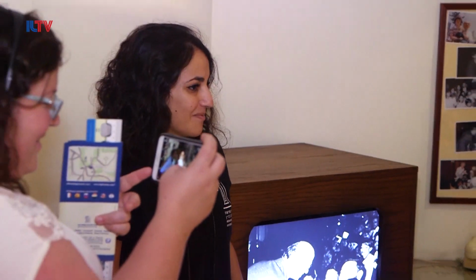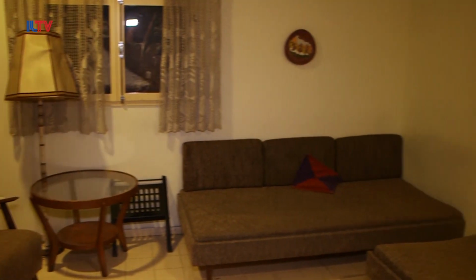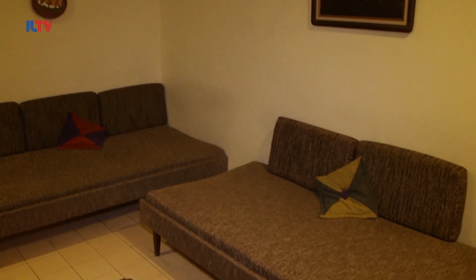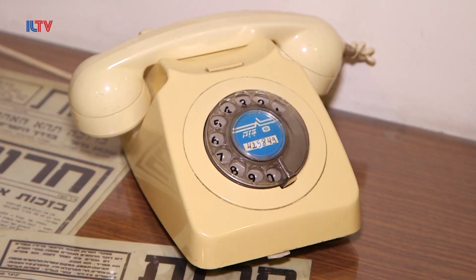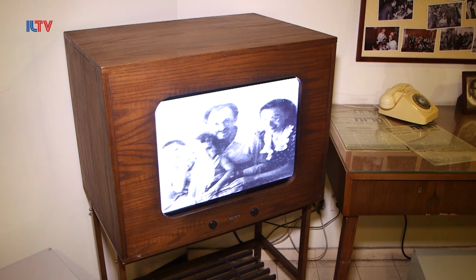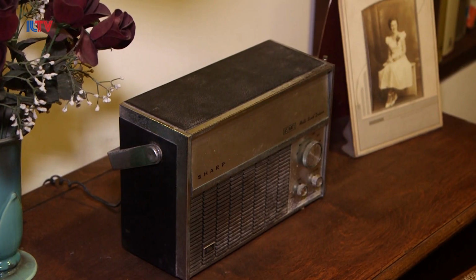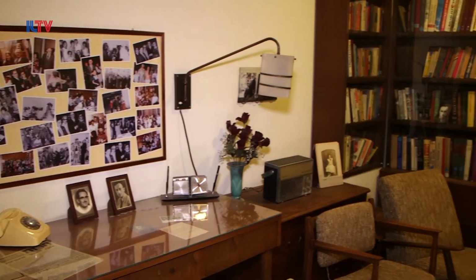Welcome to Menachem Begin's living room. That's right, the living room. All of the original furniture from Begin's small apartment in 1947 Tel Aviv is featured right here in the museum. They had one living room, one bedroom, and sort of a mini kitchen. And eventually they also had 3 kids. The living room was a living room by day, but a bedroom for the Begin couple by night.